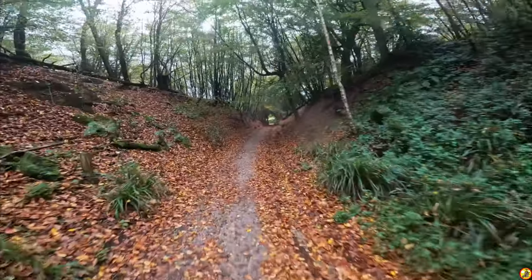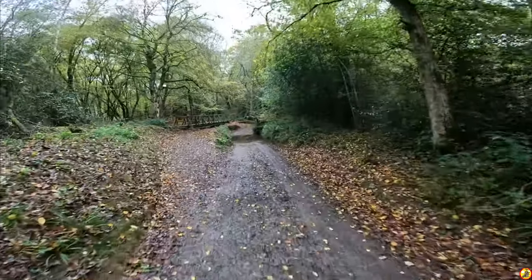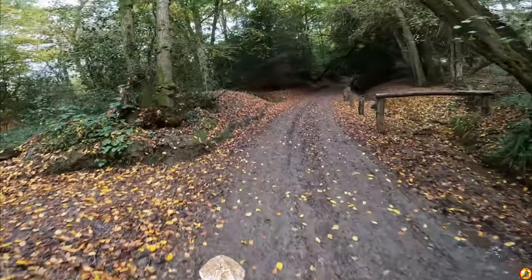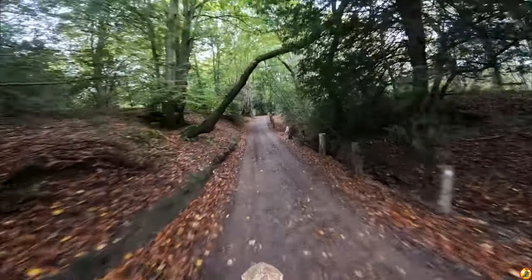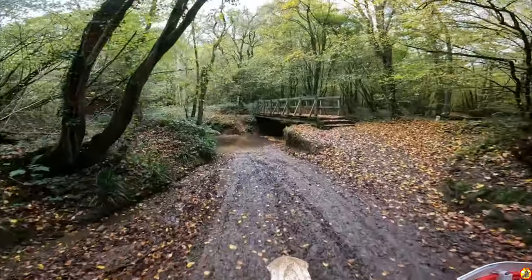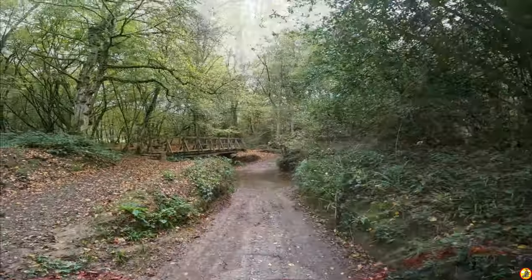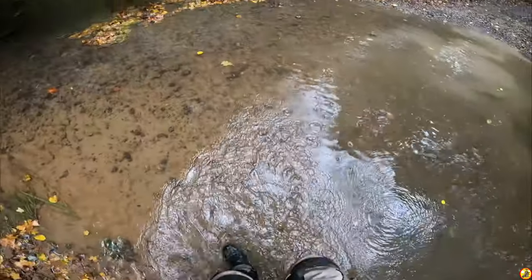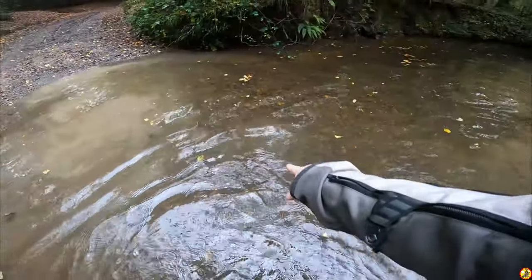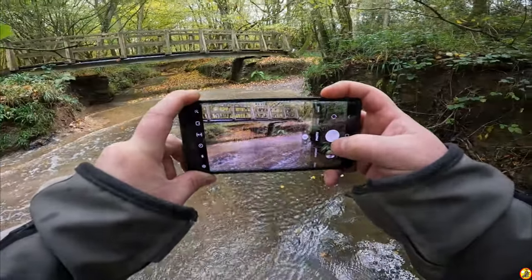A short hill this bit, but it's fun. All right, let's see what the water's like today. Not too bad at all. The flow's really died down as well. Awesome. Time to stand in a puddle. Splish. It's not too bad. It's a bit deeper there, but it's not too deep here. It's about a foot deep there, though. Here they come.